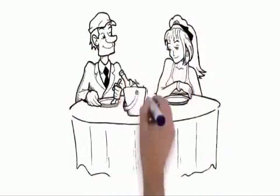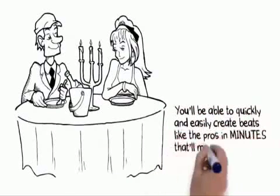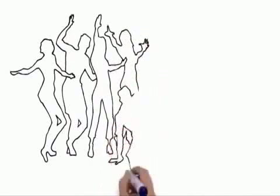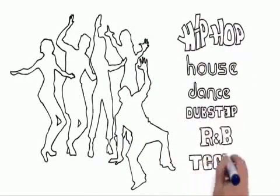Best part? It doesn't matter if you've never created a beat in your life. You'll be able to quickly and easily create beats like the pros in minutes that'll make your buddies green with envy. It doesn't matter what you're into: house, hip-hop, dubstep, jungle, R&B, trance, or techno. This powerful and affordable software will help you unlock your hidden talent that's just dying to come out.